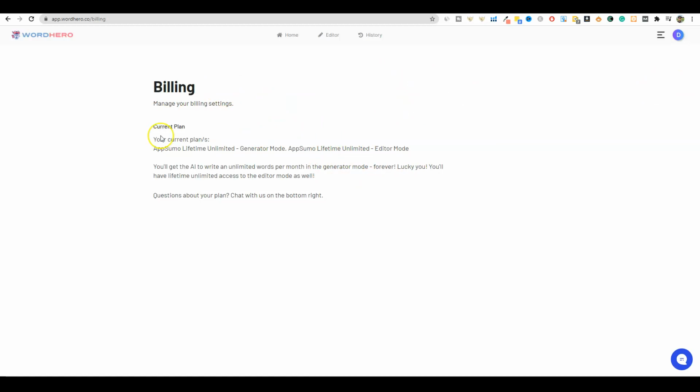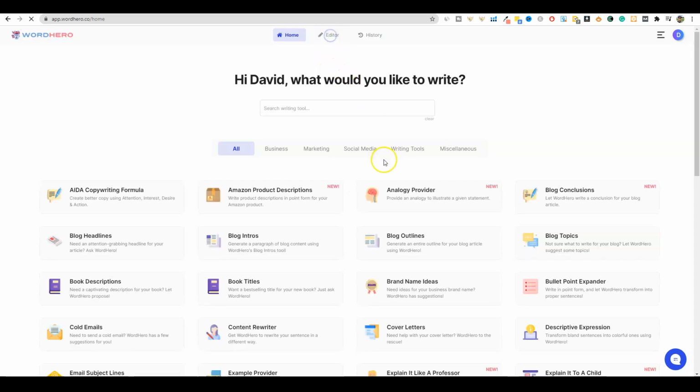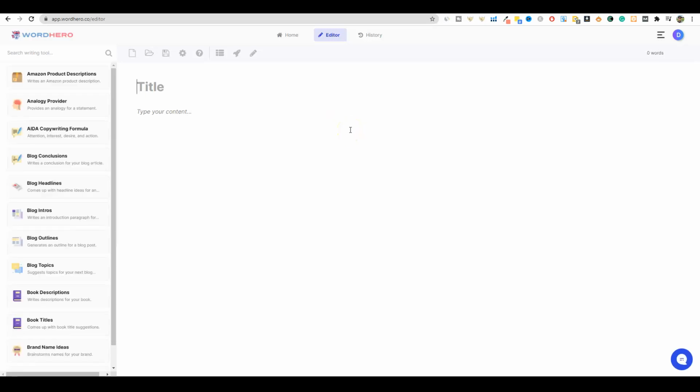I just clicked my billing button just to show. Before, I didn't show you the screen, but before this, it said the AppSumo Lifetime Unlimited, and it just told me generator mode. Now that I paid for the long form editor, it says editor unlimited modes, right? So we are good to go with this. I'm going to go back to the home button real fast, and then we're going to click that editor button to see if it actually went through. And there we go. We have unlocked the editor mode and we are ready to go. It just instantly worked, so I didn't even have to check.